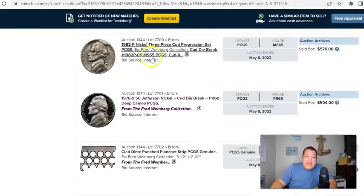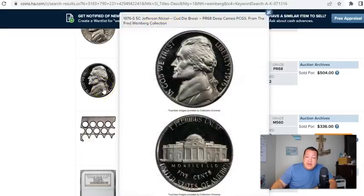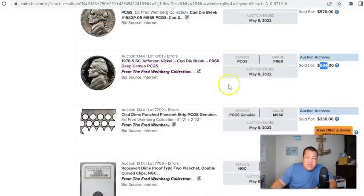We also have a 1982 nickel 3-coin CUD progression set. I think this is pretty cool. Ended up selling for $576. Here's a proof coin, a 76S with a CUD die break at the base of... It's really hard to tell. All right, so this right here would trick some folks, but it's got a cud die break right there at the base of Jefferson's bust, between the mint mark and the designer's initials right there. Pretty cool. This one ended up selling for just over 500 and some change.